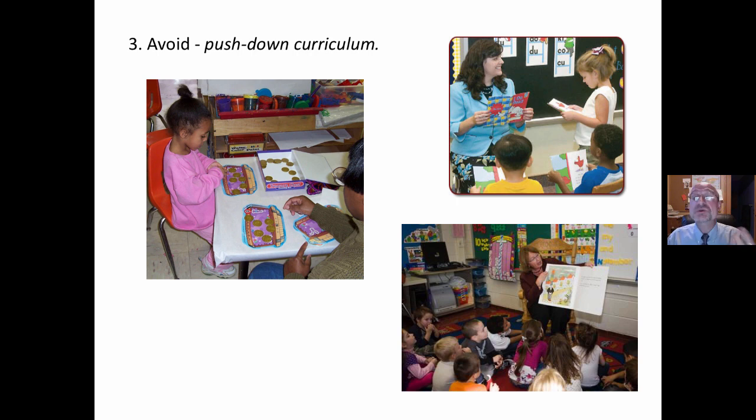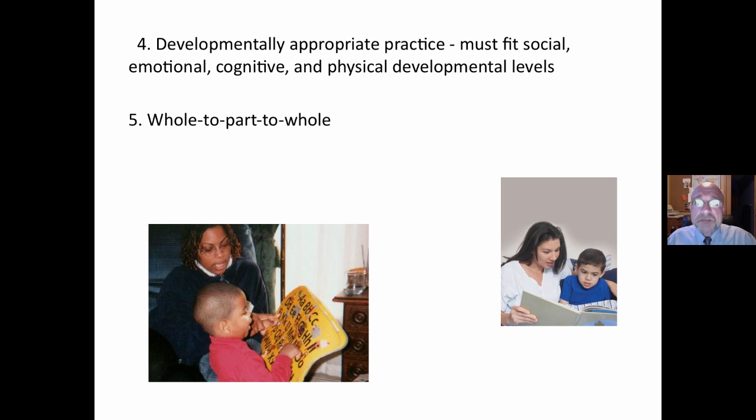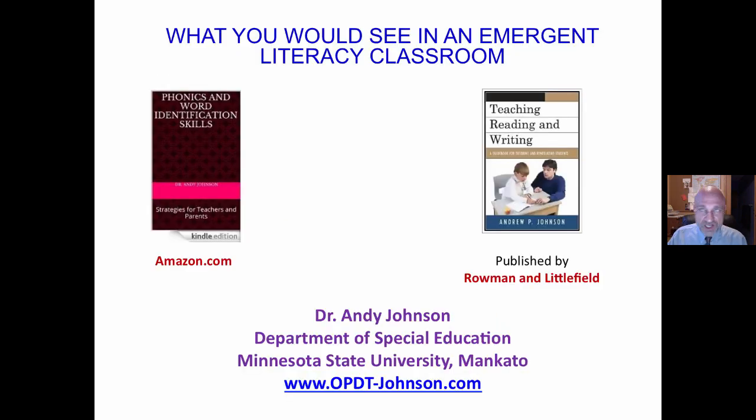Children learn through play, through experimentation. Kindergarten should not have a watered-down first grade curriculum. Earlier does not mean better. More does not mean better. You have to always ask what is developmentally appropriate. It must fit the child's social, emotional, cognitive, and physical developmental levels. As well, humans learn best from whole to part to whole, to be immersed in the whole in authentic reading and writing situations, and then you can teach instruction in that context. Basic overview, emergent literacy.